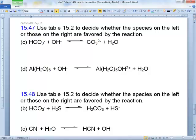Okay, Eric's got it going to products for the first one. I don't know if he's right or not. So does Ramiro. So if you're saying that, let's see, he's got to be a base. So he's got to be an acid. He's got to be a base. He's got to be an acid.